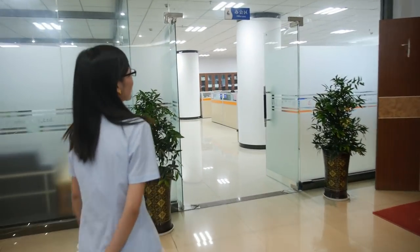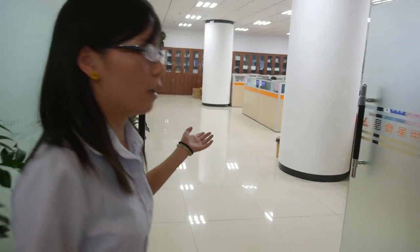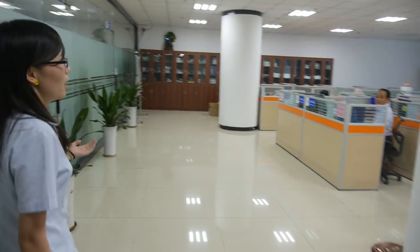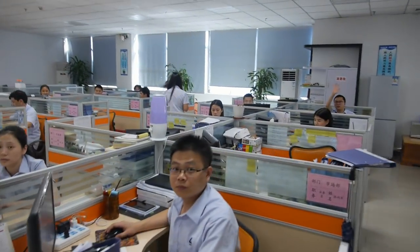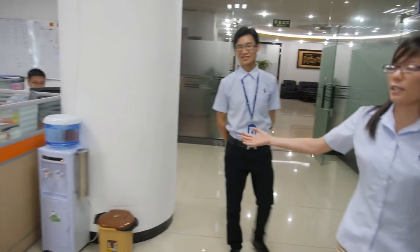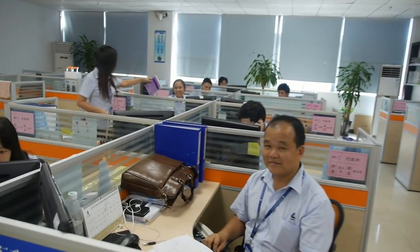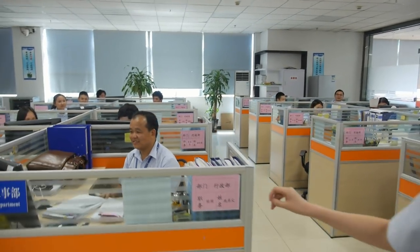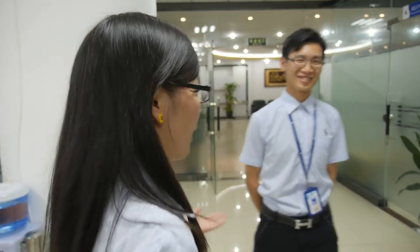Okay, no problem. This is our office area, with our sales and purchasing departments. So what do they do here? They talk with the customers? Yes, in this area we sell our tablets to all the world. And this area is for our purchasing department. So you buy the different components there? Yes, of course. Raw materials to assemble the tablet. All right, let's walk around.